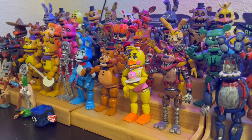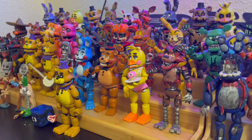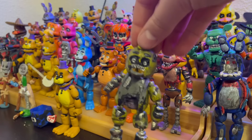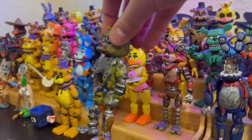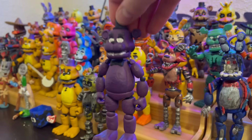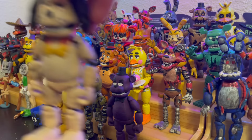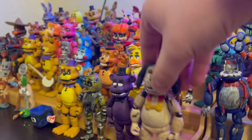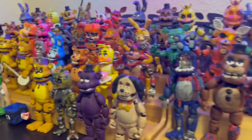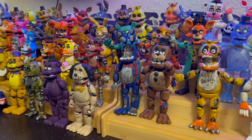We have Fredbear from Ultimate Custom Night. And then I have Logbook Chica, one of my favorite customs I've ever made. We got Logbook Chica. And then we have Shadow Freddy from the Five Nights at Freddy's movie. Then we have Sparky the Dog from the Five Nights at Freddy's movie. Back up the camera here. It's gonna fall off the edge.